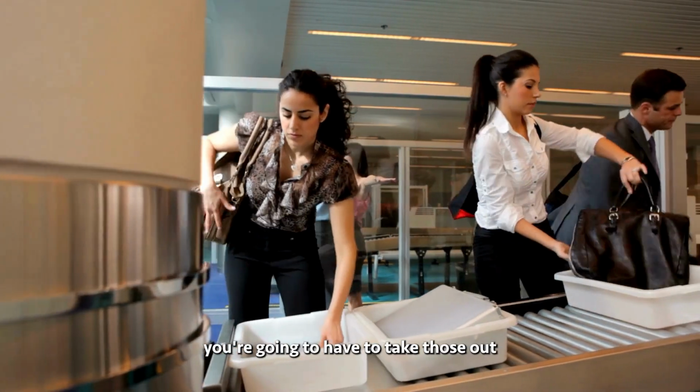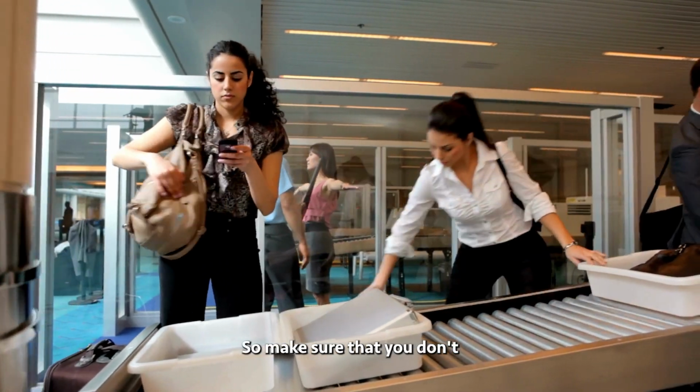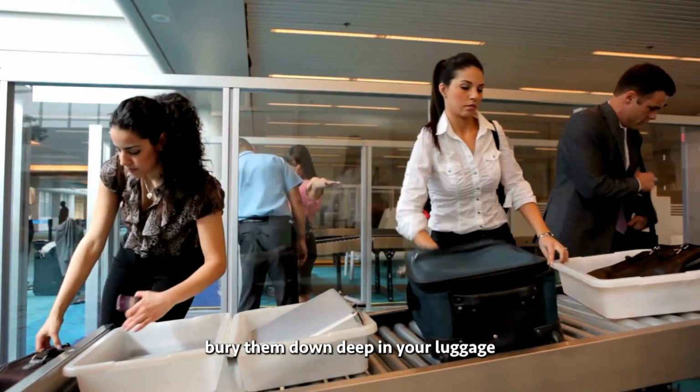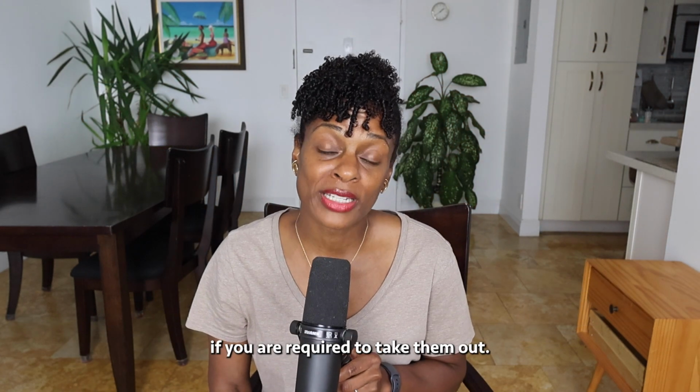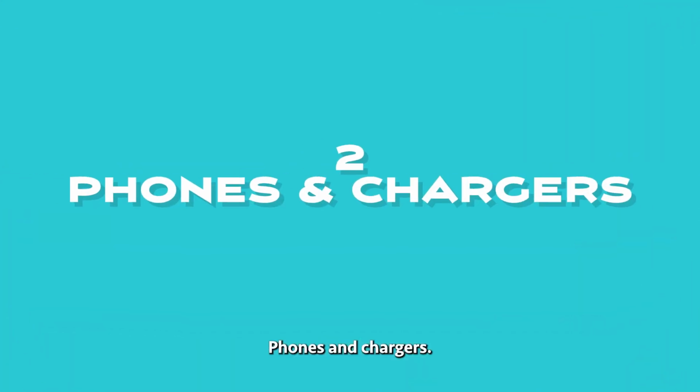Often you're going to have to take those out and put them into bins, so make sure that you don't bury them down deep in your luggage because you want to be able to access them if you are required to take them out. Phones and chargers.